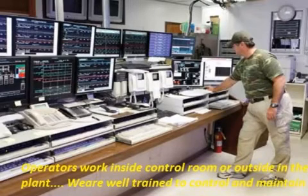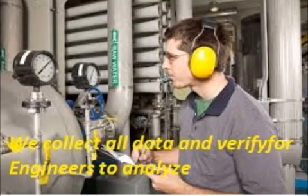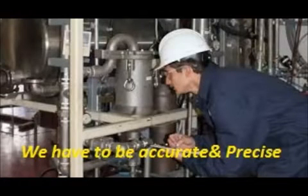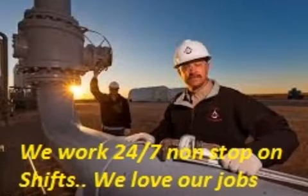Operators, they work in the CCR, Central Control Room, or outside collecting data for the engineers to analyze and verify. Also, they work in the field where they look for the dangers and safety hazards in the plant. Moreover, they are very precise and very neat in their jobs because it all depends on them. And they work day and night 24/7 on shift without stop. That's how they work.